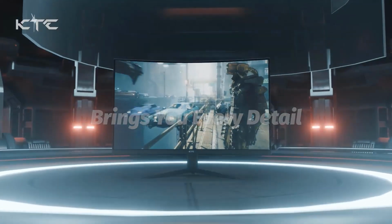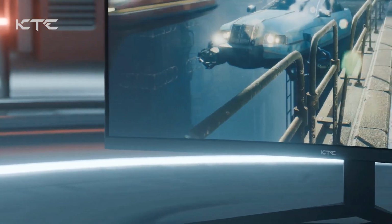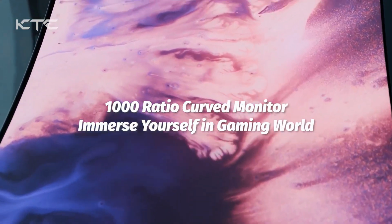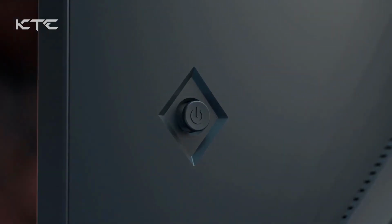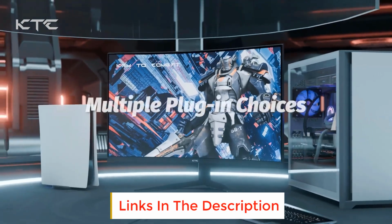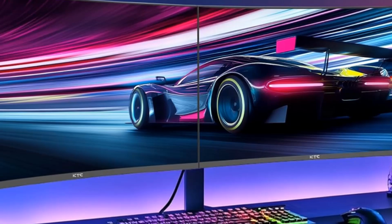The 1000R curved gaming monitor is a cutting-edge display designed to enhance your gaming experience by featuring a curvature radius of 1000 millimeters. Tighter than 1500R, the curvature closely mimics the natural shape of your eyes, helping to reduce distortion and providing a wider field of view. With 2K high resolution, this 32-inch 1440p computer monitor offers unparalleled picture quality and breathtaking sharpness. Elevate your viewing with our cutting-edge QHD display.